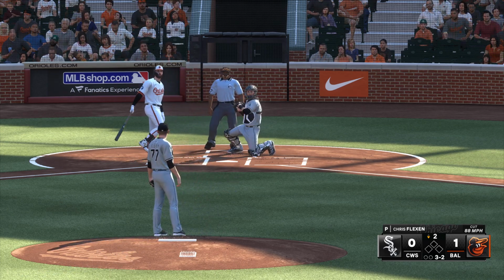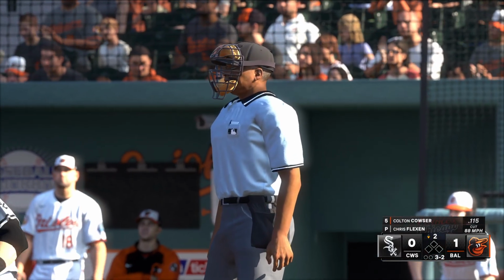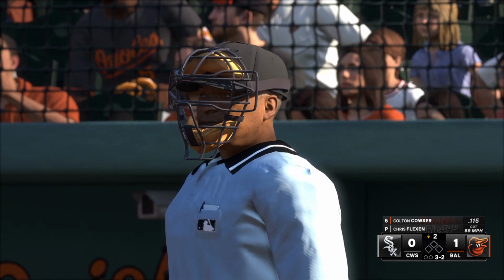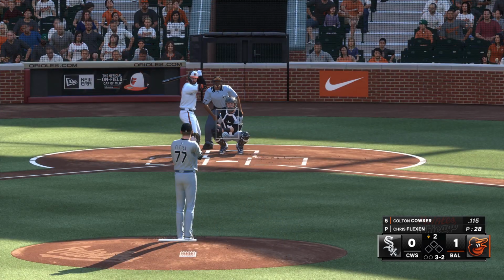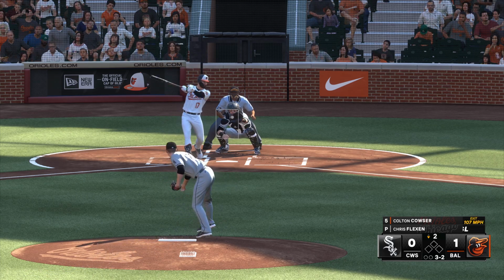Just off the outside part of the plate. Clyde Washington doing the umpiring behind the dish in this one. Sometimes considered a bit of a pitcher's umpire. He likes the low ball, which traditionally favors pitching. But, you know, hitters today are pretty good at dropping their barrel down. So we'll see how it goes.